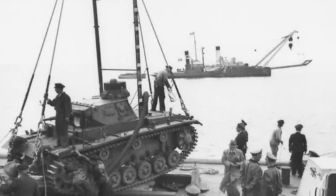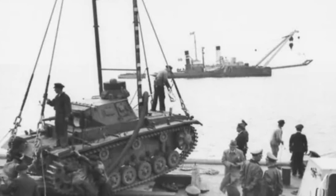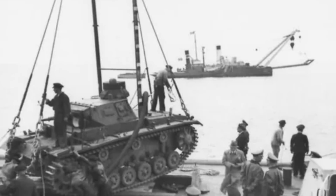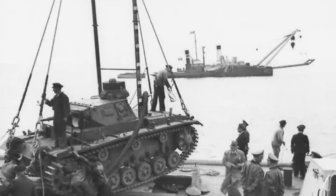Germany's rapid blitzkrieg tactics depended on speed. Rivers like the Bug, the Dnieper, and the Dvina could easily halt an entire armored column. Bridges could be destroyed by retreating Soviet forces, creating deadly bottlenecks. But what if tanks could simply drive beneath the rivers instead of waiting for pontoon bridges to be built?